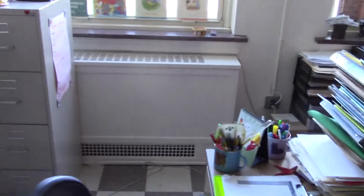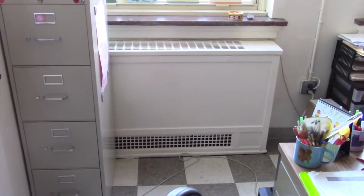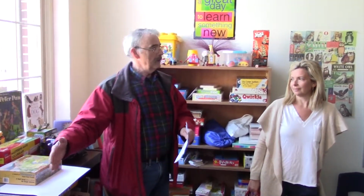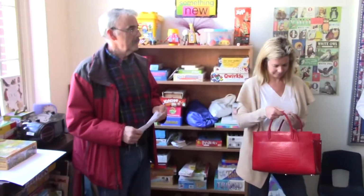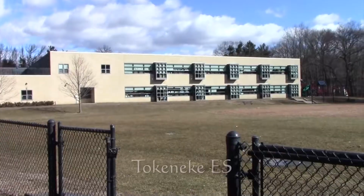This unit here is a 1932 unit ventilator. We have no idea how long it's been since it worked. There are about 14 of them in this part of the building, and the newer ones are quite a bit larger. So the plan is to get the study money this year to have a system designed, which would probably be rooftop units combined with new units in some of the larger areas. And that's it. Now, it's on to Tokeneke.